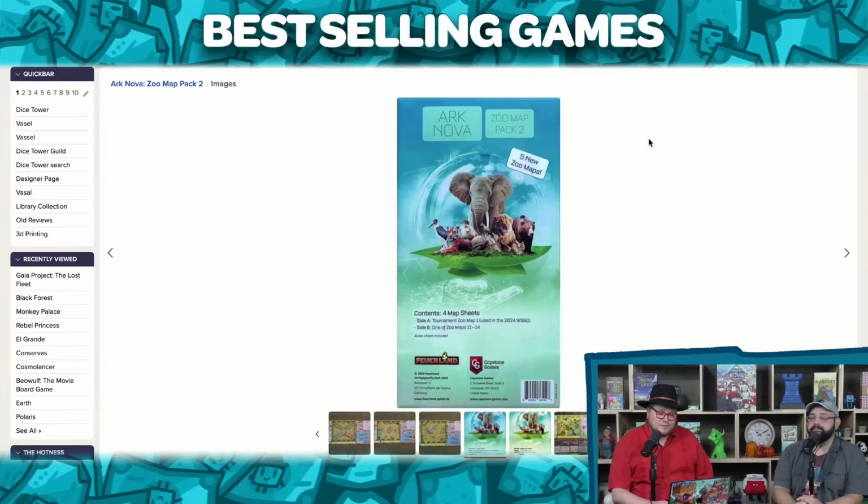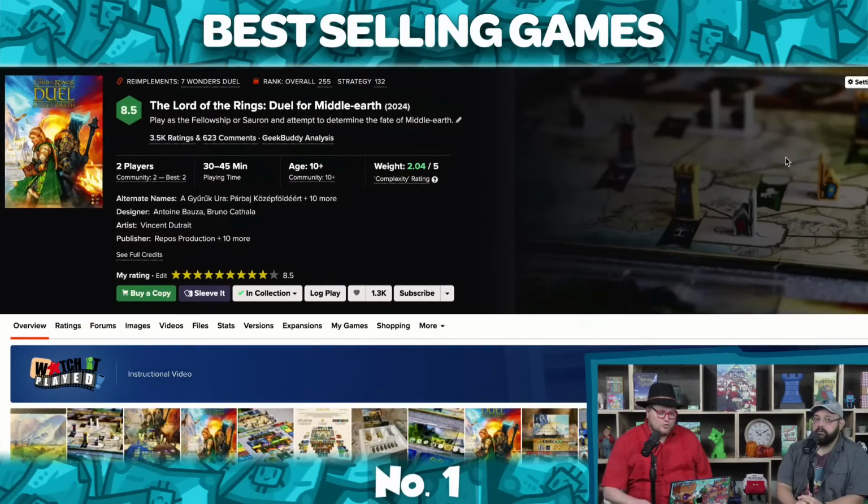So good. And number 1, not surprising to me, this is brand new, also 2-player, and the hottest game out there right now. Probably going to win a lot of awards. The Lord of the Rings: Duel for Middle-earth. So, yeah, again, not particularly surprised at how popular this is.